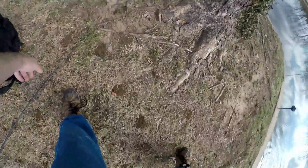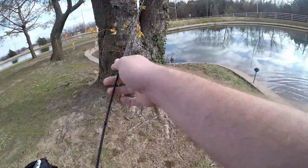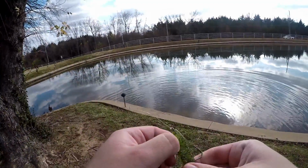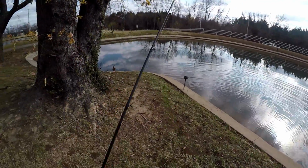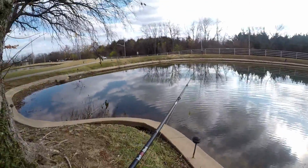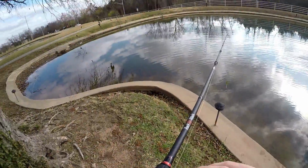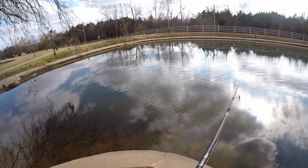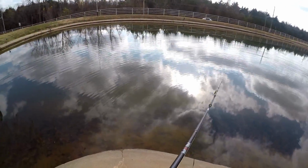Alright, well, no skunk today at least. Alright, so we can catch that bigger one though. I think that little guy the cast before followed me all the way up. Recording, right? Okay, that was a little weird. Where you at, big bass?